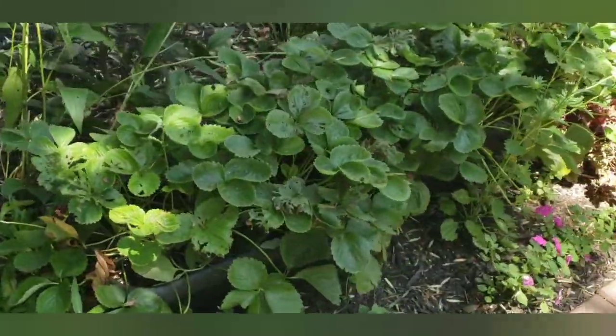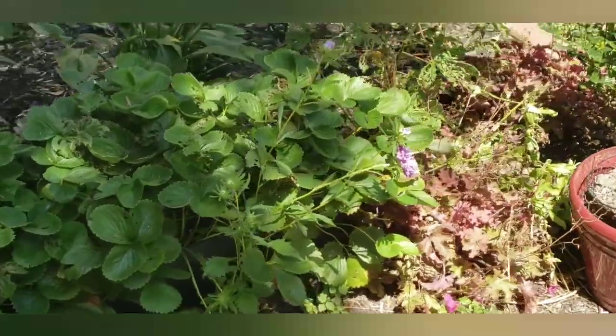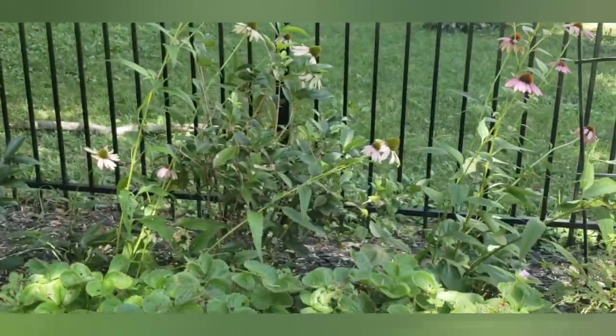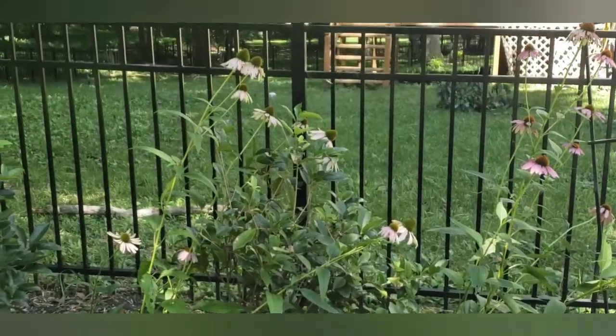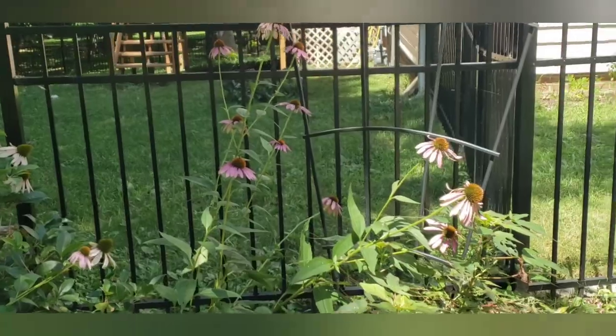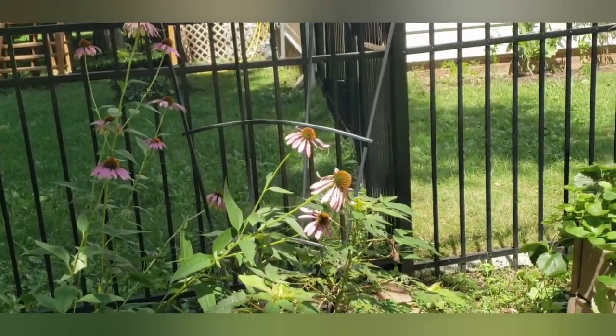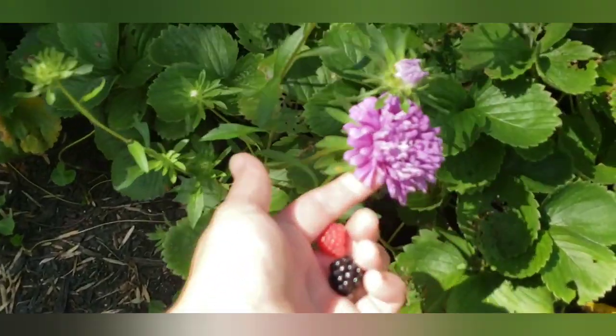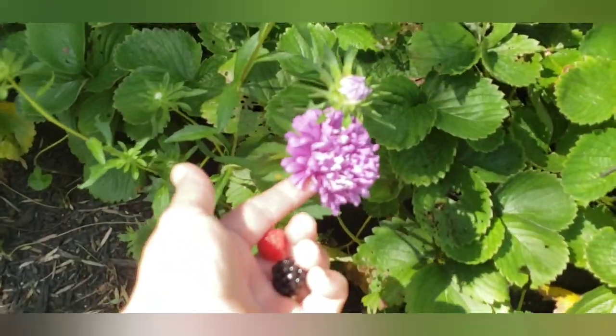Moved some strawberries here the other day. And this is really kind of a shady spot, but it gets morning sun. And coneflowers actually will do well in a wooded kind of edge of the woods setting. And you can see they're blooming. I even have some China aster blooming. Looks so pretty.